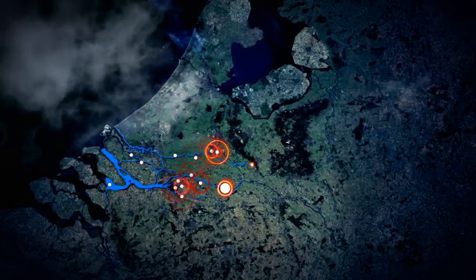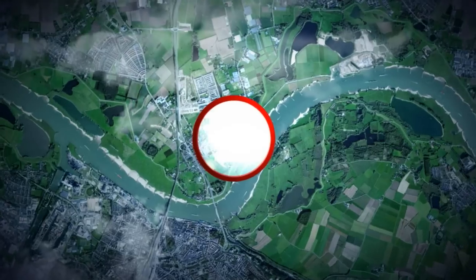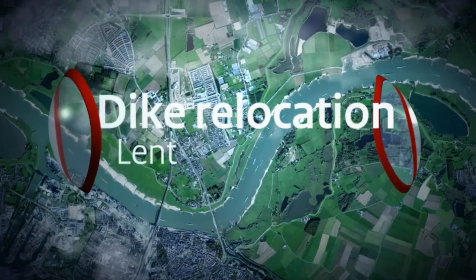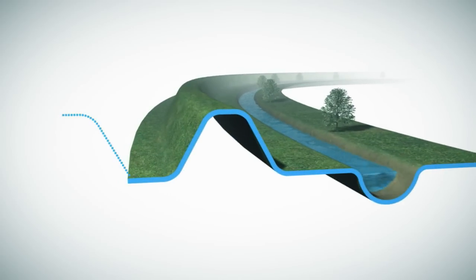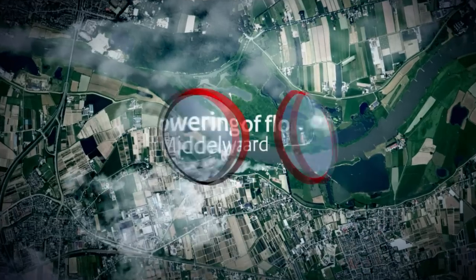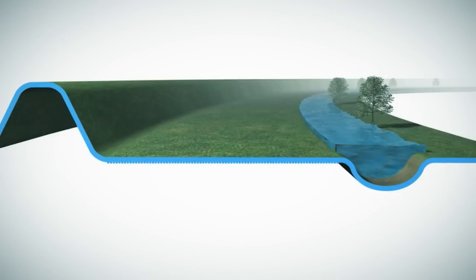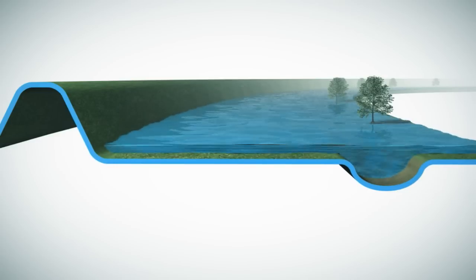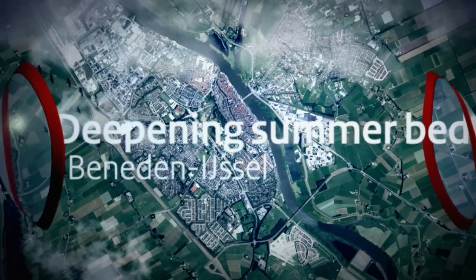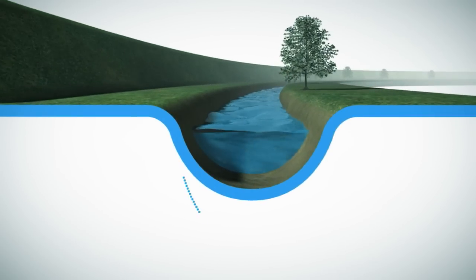Work is being carried out at more than 30 locations along our rivers to give water more space. By relocating the dikes inland, the floodplains will become broader. The floodplains can also be excavated, allowing the main river more room to discharge water. The summer bed of the river can also be deepened.